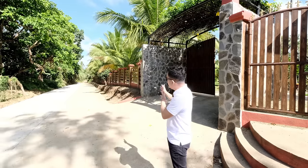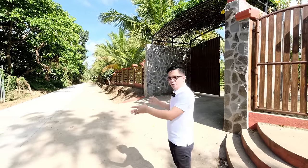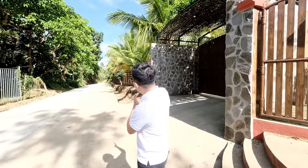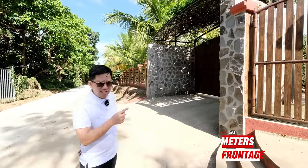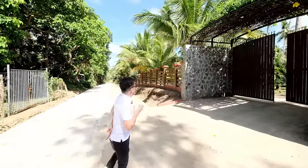Right now, this is the frontage area. As you can see, you have a 2-lane road. It's cemented, meaning it's an accessible property. And then you have a nice frontage, around 50 meters. Again, it's a 1.3 hectare or 13,000 square meters land size.